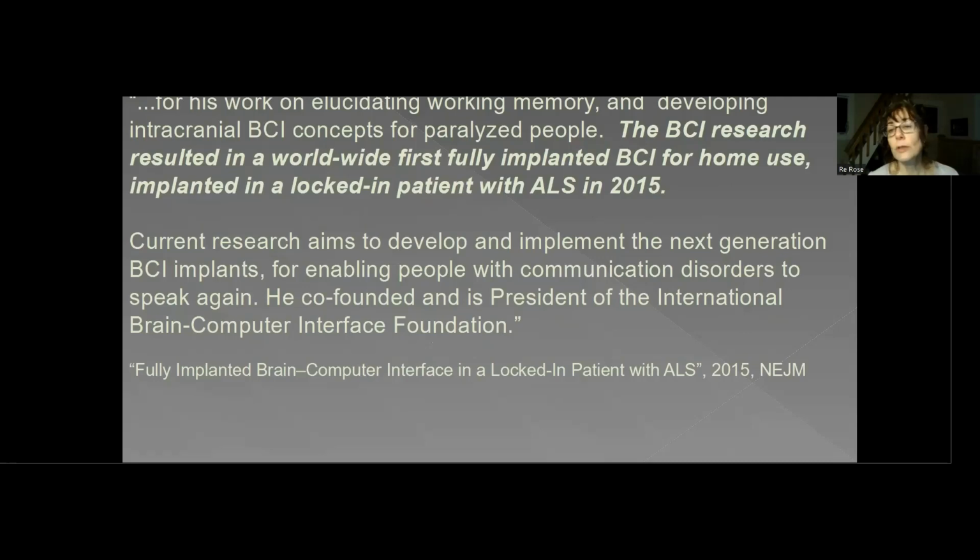So here's a big breakthrough. I just picked one of many. If you look up Professor Nick Ramsey at the University of Utrecht, this is directly copied from their page. They developed intracranial BCI devices for paralyzed people. Their research resulted in a worldwide first fully implanted BCI for home use. That means they don't need months of continual training on how to use it. They can use it at home, and they implanted that in a locked-in patient in 2015. There were earlier devices, but they required extensive hospitalized recuperation and extensive hospitalized training sessions for months before you could use them. This is a jump past that, approximately 15 years later.